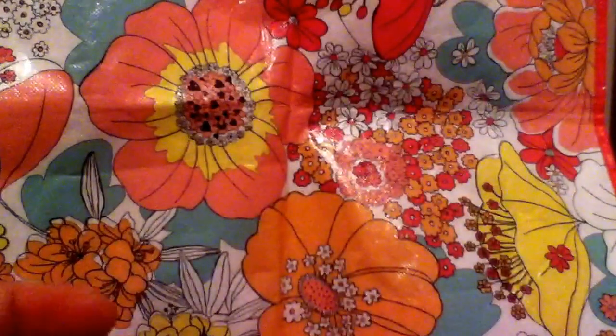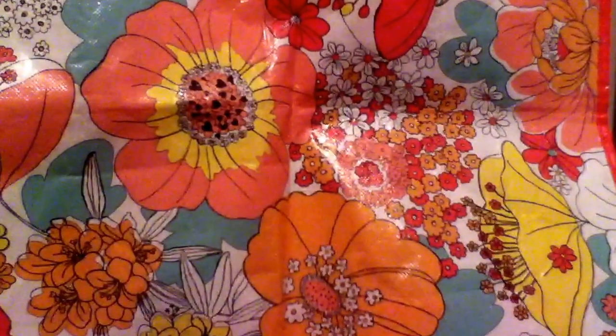Cool. And then mini envelopes. Oh, it's like a little library pocket. How cute. These are neat. Yay, thank you.